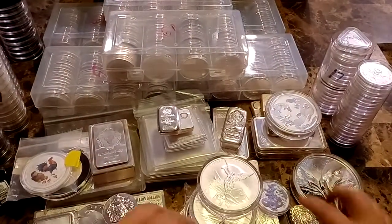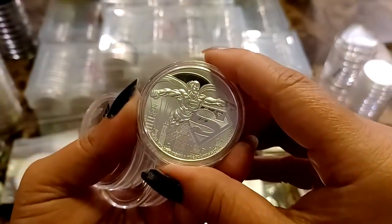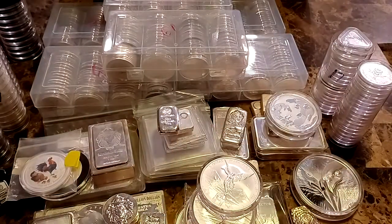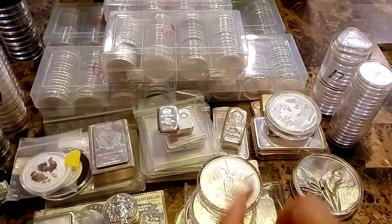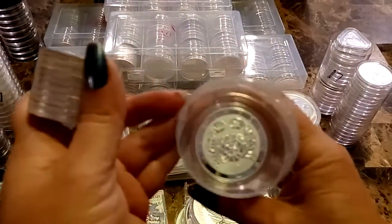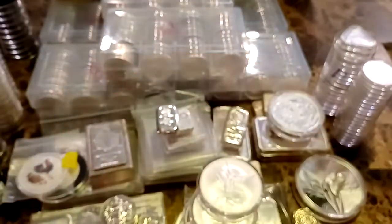Oh no, I hope I didn't crack that. Let's see. I think these ones are the DC. I can't read it. And then the other ones are Marvel. The Marvel! All right, up here I have 22 ounces. Here's some roll of trade units. And then I have all 12 of the horoscopes in there.